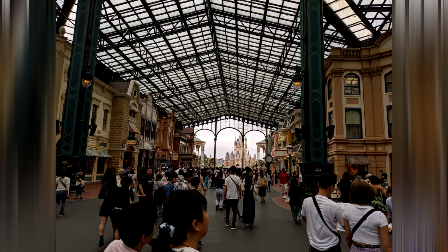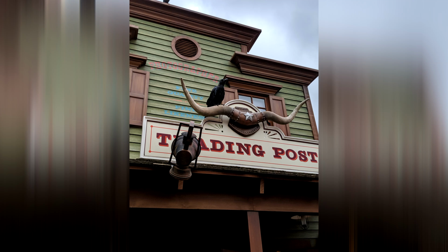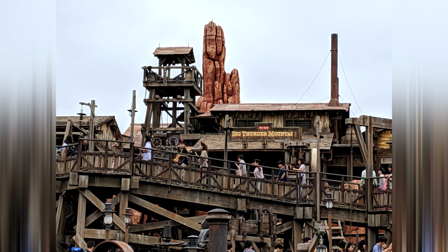Yeah, there's a picture of. If you see that, you're going towards Tokyo Disneyland. The other one's Tokyo Sea, which we went to the next day. Taking pictures of some of the crowds. There's that bird. That was not an actual animatronic. That was an actual bird just hanging out up there.